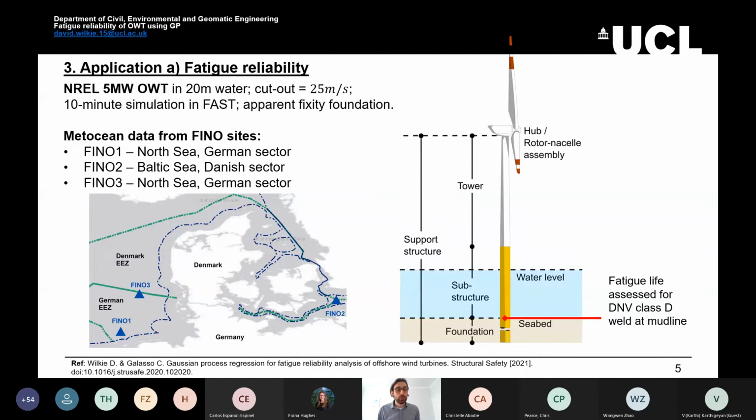So the wind turbine structure we're using in this case study is the NREL 5 megawatt offshore wind turbine, which is maybe a bit small compared to modern wind turbines. But we're assessing that in 20 meters of water. And we're going to assess it using 10 minute time history structural simulations in the aero-servo-hydrodynamic package FAST. For simplicity, in this study, I'm only going to assess a single weld located at the mudline, which I'm assuming is a DNV Class D.